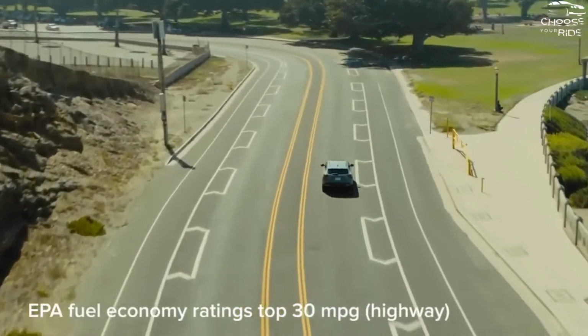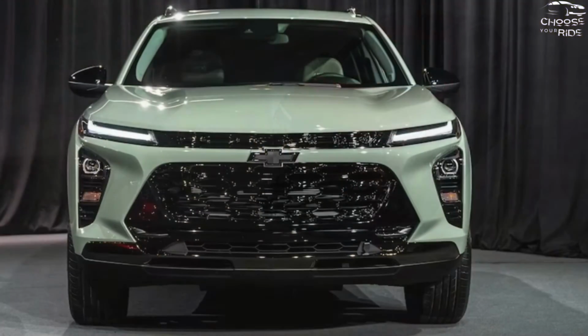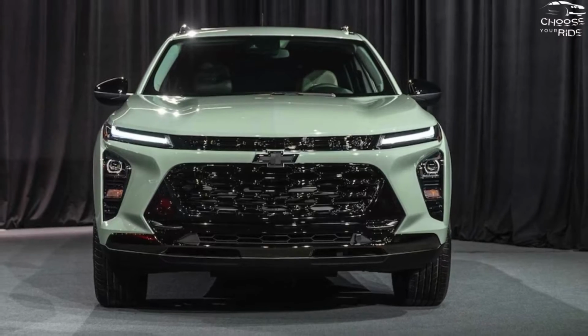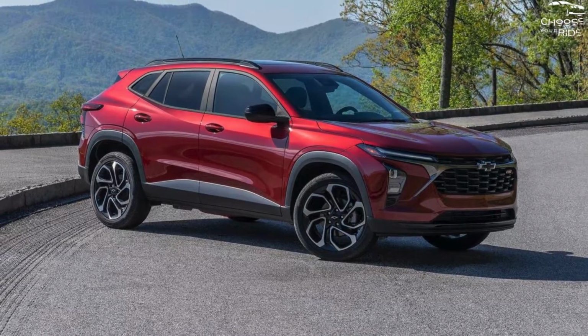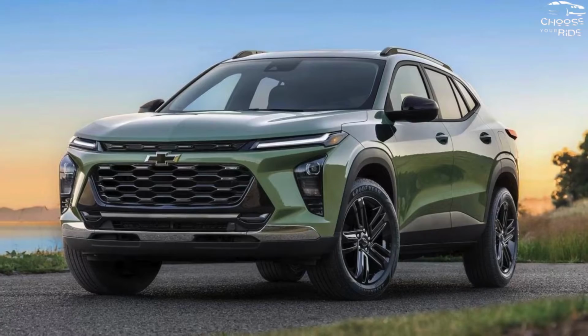The new Trax has not undergone crash testing by the IIHS or the NHTSA, but all models come equipped with automatic emergency braking, active lane control, and automatic high beams. All variants come equipped with rear parking sensors and blind spot monitors. The more expensive models can also be equipped with adaptive cruise control.